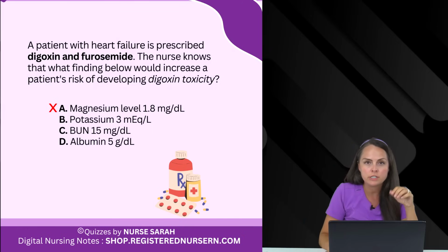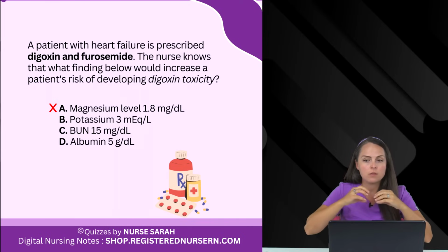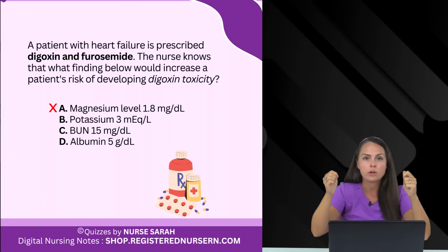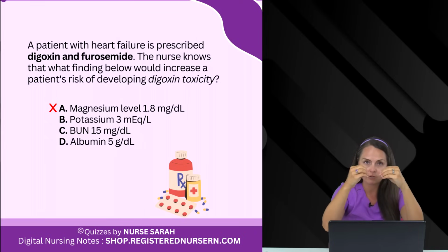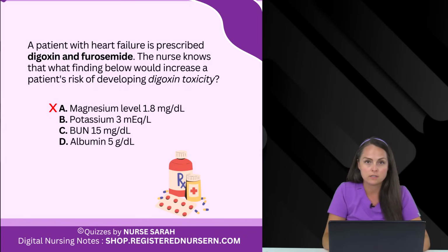Now, loop diuretics particularly, they inhibit the reabsorption of sodium, potassium, and chloride. So sodium, potassium, and chloride are not going to be reabsorbed back into the bloodstream. It's going to stay in the filtrate. That water, the sodium being not reabsorbed, but going back in the filtrate is going to pull water into the filtrate so you can urinate it out. But unfortunately, there goes our potassium as well. So loop diuretics are notorious for dropping your potassium levels for the patient experiencing hypokalemia, which could increase digoxin toxicity.